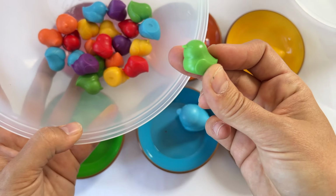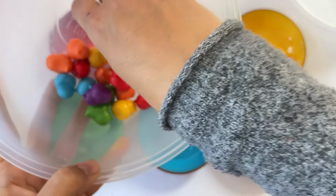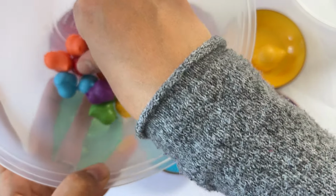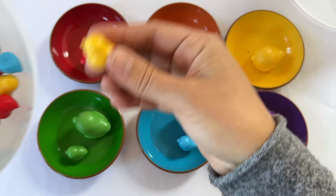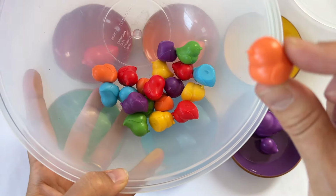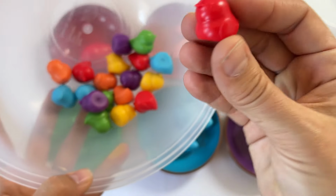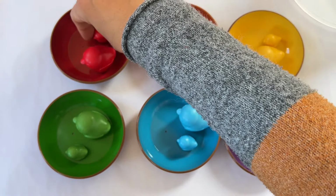This is a green bird. The green bird goes with the green nest. This is a blue bird. The blue bird goes with the blue nest. This is a yellow bird. The yellow bird goes with the yellow nest. This is an orange bird. The orange bird goes with the orange nest. This is a red bird. The red bird goes with the red nest.